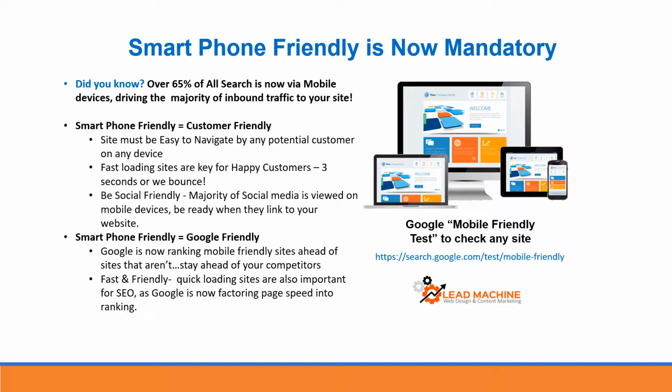And any advertising we're running, whether it's the SEO package, the pay-per-click package, or the display package, most of those consumers are going to be on their mobile devices when they see those ads, and they're going to click through to a website that better be mobile friendly as well, or that consumer is going to bounce. It's got to load quickly or they're out of there.